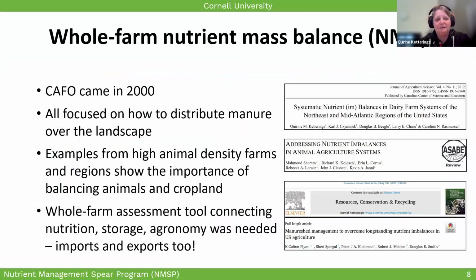When CAFO came in place in 2000, all of the CAFO regulations were focused on managing the land base, how to distribute manure over the landscape to minimize losses to the environment and optimize nutrient use. There were examples from some high animal density farms with a lot of animals and fewer acres that showed the importance of also balancing animals with cropland. So not just focus on the land base, but involve the animal in a whole farm approach. So whole farm assessment tools connecting nutrition, storage, agronomy was really needed.